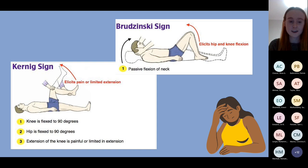So Brudzinski's sign is passive flexion of the neck, and that causes the hips and the knees to flex. And if you imagine the meninges going along the spinal cord, you can imagine the tension on the meninges, and that's resulting in that pain and the flexion of the hips and the knees. And then Kernig's sign, a similar principle, but you flex the knee to 90 degrees and the hip to 90 degrees, and then you extend the leg. And it's either restricted or you've got that pain again. Okay. So just good to be aware of, but not majorly going to change your life.